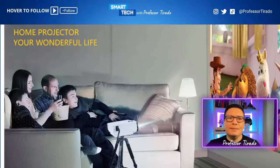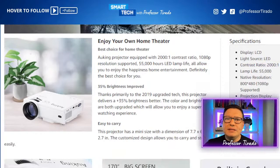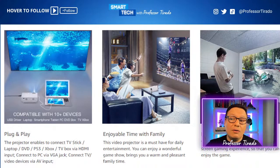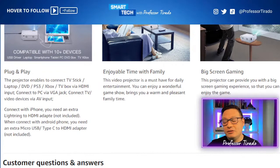So again, if you're interested in this AwKing home projector, you can pick this up right now for $78.29. Although you probably see it as $86.99, there is a coupon on the product page allowing you to pick this up for less than $80. It has about 55,000 hours of lamp life and a built-in speaker, and you can take this anywhere on the go to project videos, video games, movies, and so forth. Fall is coming, so if you want to do something outdoors, you can easily do it with this product. Hopefully it's something you're interested in picking up or adding to your wish list.